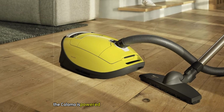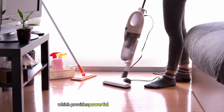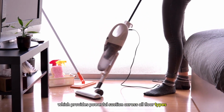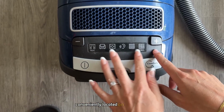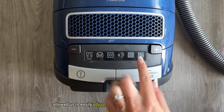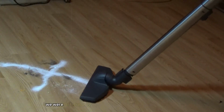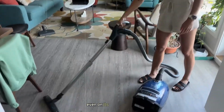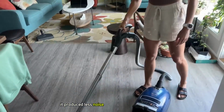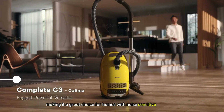The Calima is powered by Miele's 1200-watt Vortex motor, which provides powerful suction across all floor types. The 6-stage suction control, conveniently located on the canister, allowed us to easily adjust the power for different surfaces and cleaning tasks. We were particularly impressed with the Calima's quiet operation. Even on its highest setting, it produced less noise than many competing models, making it a great choice for homes with noise-sensitive occupants or pets.